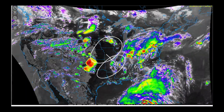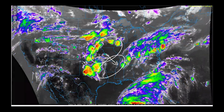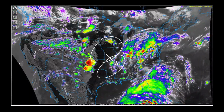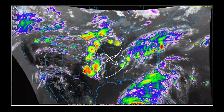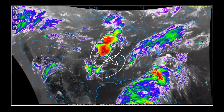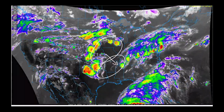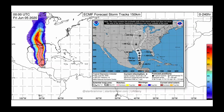Now, the second thing we're going to watch is the broad shield of clouds that's coming in out of the very southern edge of this image. This is the beginnings of Tropical Storm Cristobal. And so we can see here, Florida, we've had quite a bit of cloud cover and rainfall out of this, and we are nowhere near done yet. So let's get the latest on Cristobal.